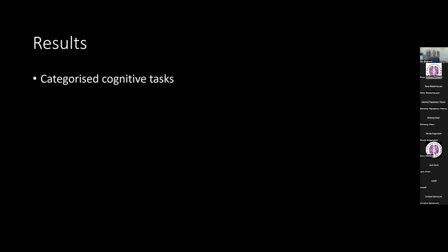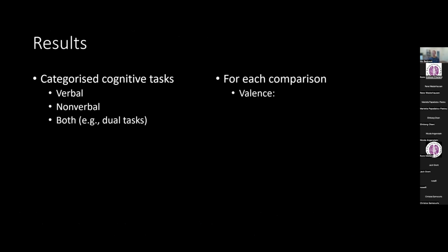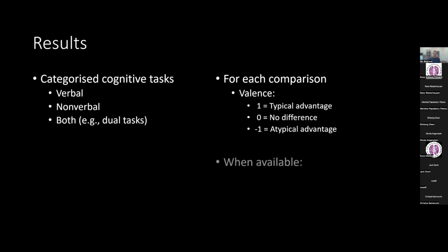What did we find? Well, first of all, we categorized the cognitive tasks into verbal, non-verbal, or both. And so usually that was a dual task. And for each comparison, we calculated a valence, and this is just whether or not there was a difference in what direction it was. So if it was typical, we gave it a positive one. If there was no difference, we gave it a 0. And if it was atypical advantage, we gave it a -1. This is like a poor man's meta-analysis, essentially. Again, this is just based on statistical significance.